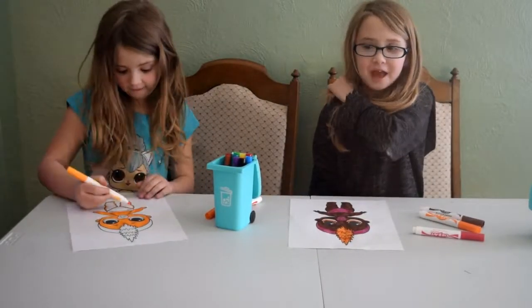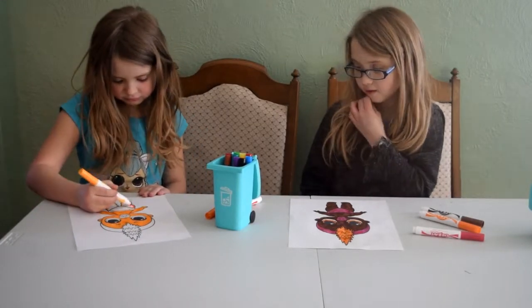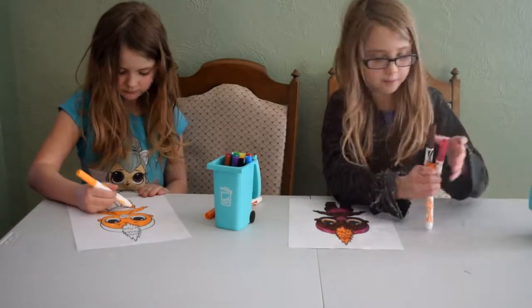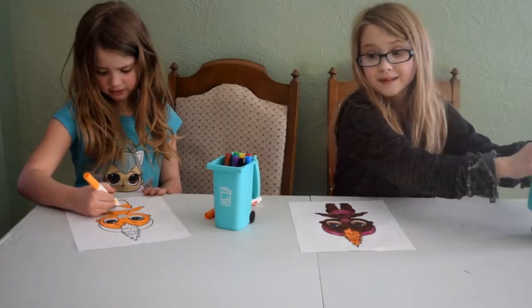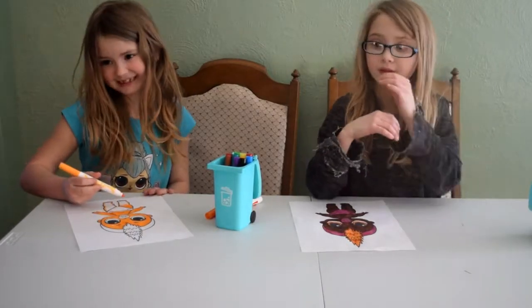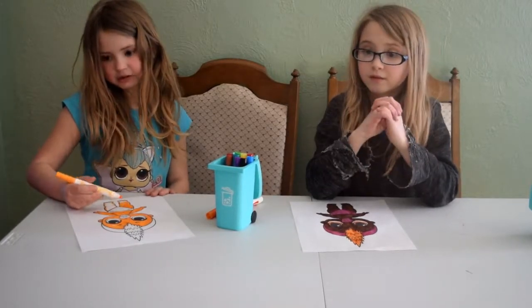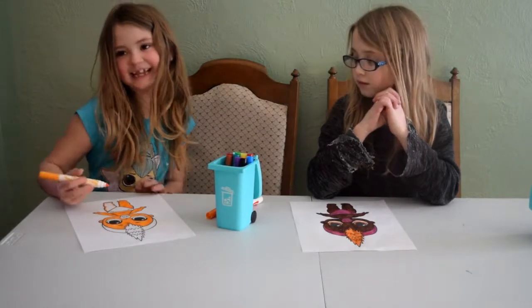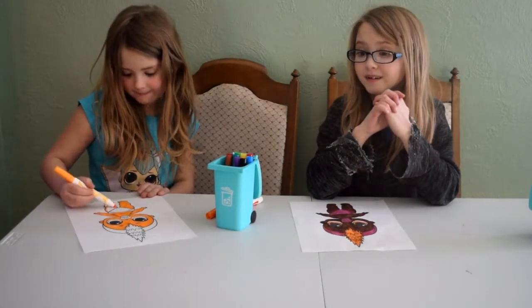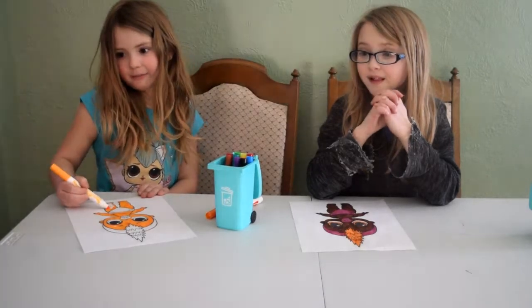Guys, our cat's on the table. Oh, now he's laying on the table. No, Snuggle! So I'm done. I'm going to put my markers away. At least he's not on this table, or he would probably be sitting on someone's paper since he's sitting on Mom's paper. So Mom wrote something and Snuggle was sitting on it. Mom's writing something else on the back.